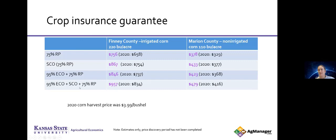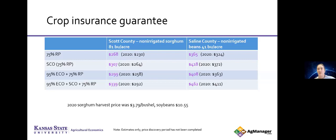Also, again, these guarantees for SCO and ECO are tied to the county instead of your own yield performance or revenue performance. It's quite a bit higher than last year, though. So Scott County non-irrigated sorghum, you're looking at anywhere from a guarantee of $268 per acre to $339. For non-irrigated soybeans in Saline, it would be $365 to $462. So you can see the impact of those higher prices there.